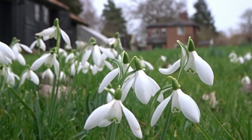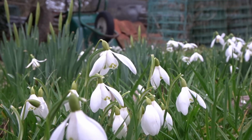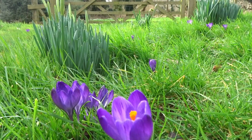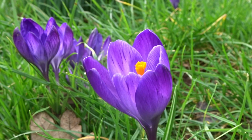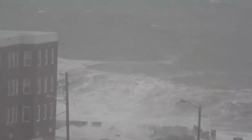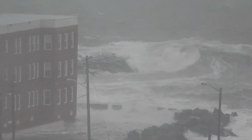So the snowdrops finally broke through at Danecroft, signalling the beginning of spring. There were so many that Steve and Judith thought they would have a snowdrop drop-in and invite the general public to come and wander around the grounds and see all the snowdrops, and even a few crocuses coming up. Unfortunately, Storm Ciara and Storm Dennis put paid to that, and the event was cancelled.